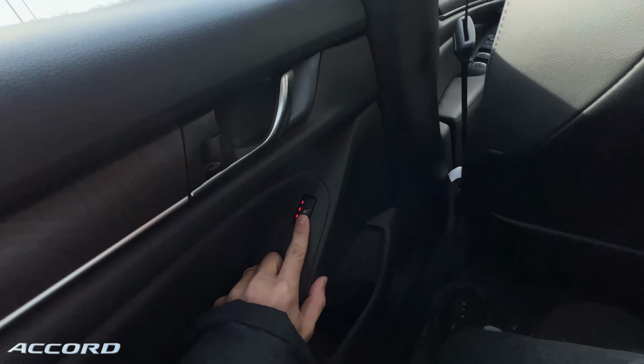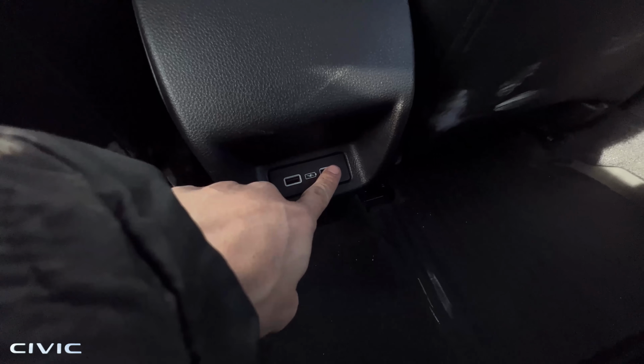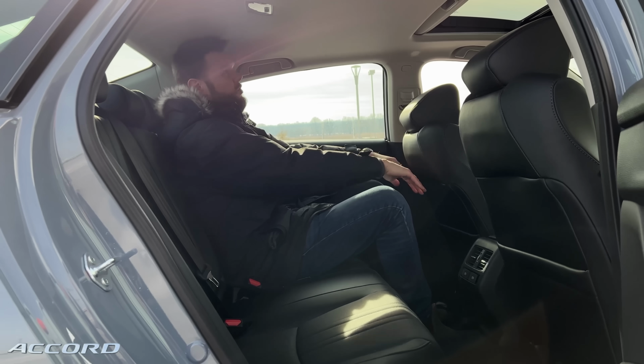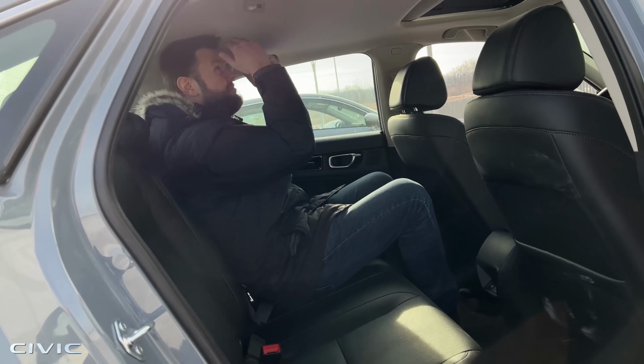However, since this Accord is so much more expensive, I also have rear heated seats and USB ports back there. Guess what? So does this Civic. Ah, damn it. Okay, but I have a ton more legroom back there because this is just a larger passenger compartment. But even for yourself, Jacob, I think I've heard you say in the past that you fit perfectly in the back seat of this new Civic. I totally do. However, I just have even more knee room in this car. Oh, for more tall people. I mean, it is a bigger car. That's part of it too.